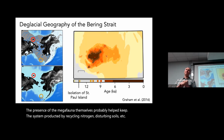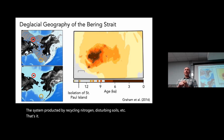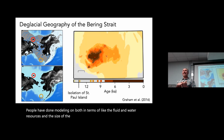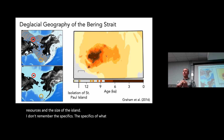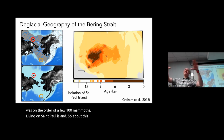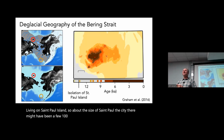Sam. You know the sizes of populations of the island? People have done modeling on that, both in terms of the food and water resources and the size of the island. I don't remember the specifics of what they said. I think it was on the order of a few hundred mammoths living on St. Paul Island. So in about the size of St. Paul, the city, there might have been a few hundred. I think that's right. Don't quote me on that.